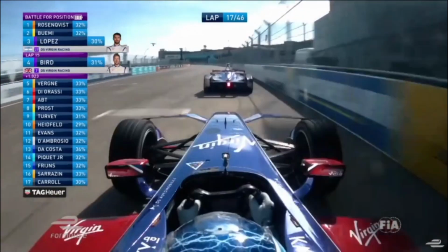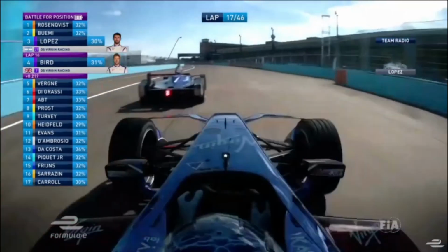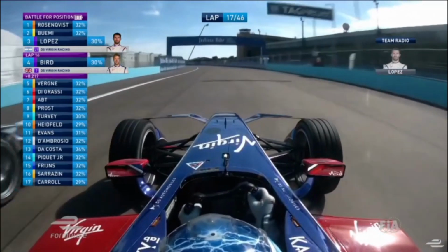We're about halfway to the pit stops. And out front, Rosenqvist and Buemi have pulled a massive gap to the rest of the field behind them. So the real battle is between really third down towards the bottom end of the top 10. The car's the same, the chassis is the same, the powertrain unit between the two is the same, and so it's personal preference that makes the choice.